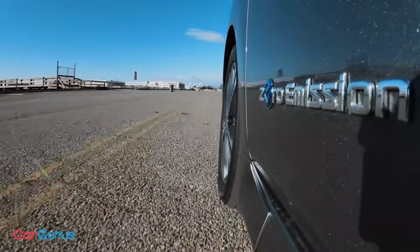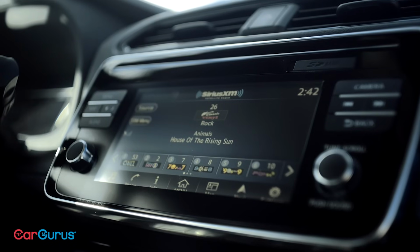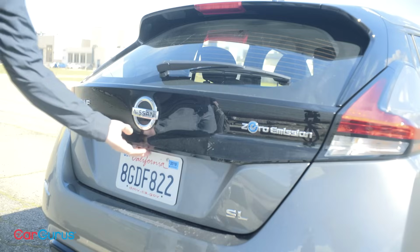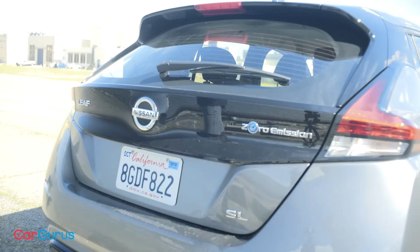So now the Leaf is in its second generation, and a lot of the weak points have been addressed. The speedo is in the right place now, and this audio system is a big improvement with standard Android Auto and Apple CarPlay, as long as you don't get the base S trim, which you shouldn't. That version doesn't come with a level 3 charger, and if you add it on, the price is going to jump up to the point where it's within $1,000 of the SV trim, which gets a lot of other upgrades as well, like navigation and 17-inch alloys, so you might as well start there.